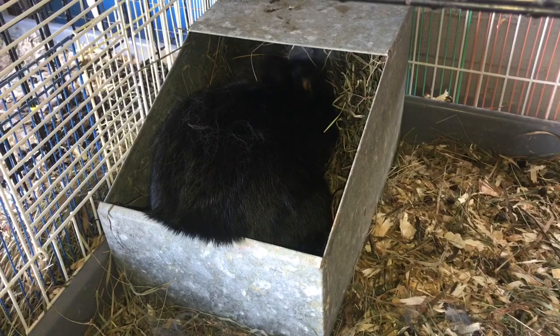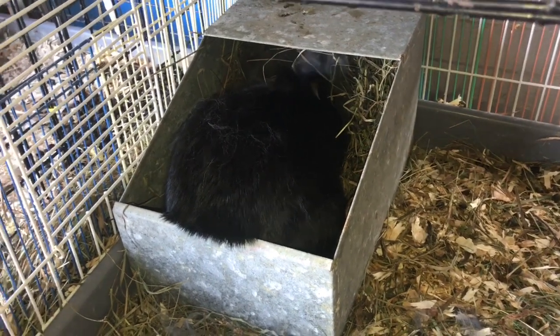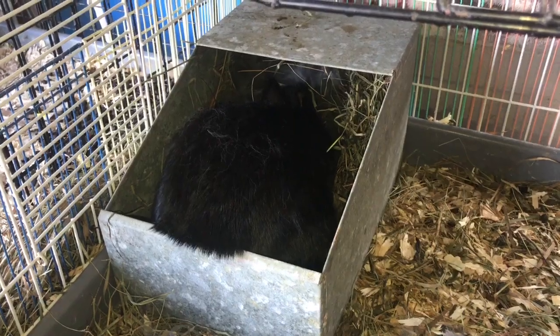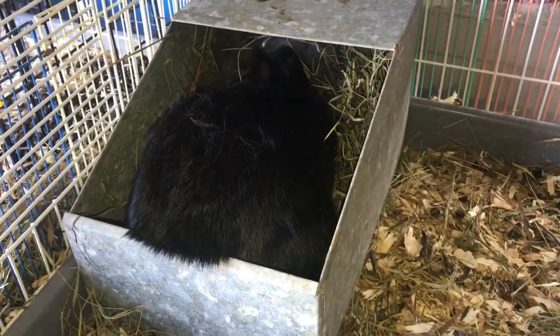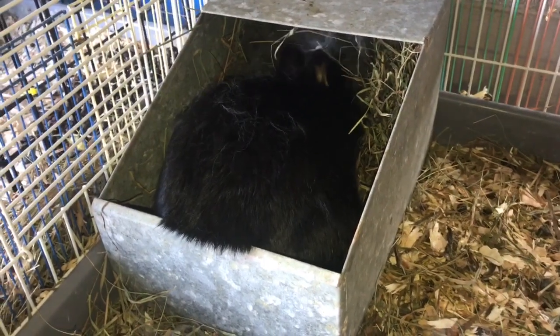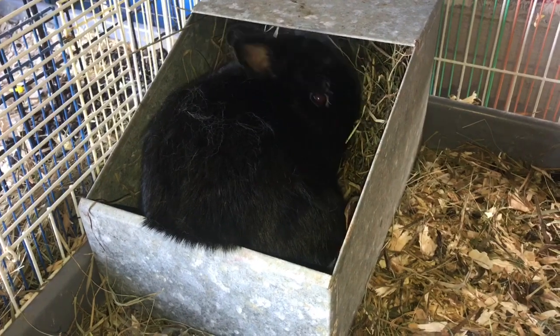Pretty sure she's having her babies right now. She really pulled hair, and she looks like she's licking, and I hear some little baby squeaks. So hopefully it's going well.